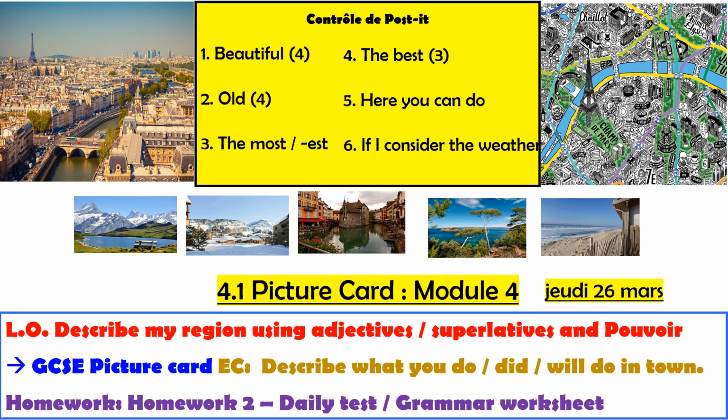Last video, you did some reading and listening on areas and we read about a place in Brittany. Today, you're going to be talking about the beautiful area of Sutton. We're going to be doing a picture card today. So it's all about you writing, timing yourself, making it tough and putting yourself in exam conditions. For that writing, you'll need these 6 keywords here.